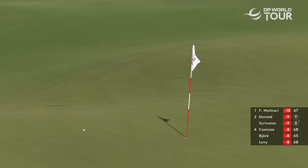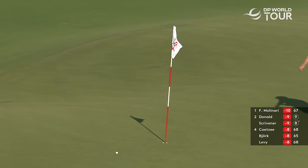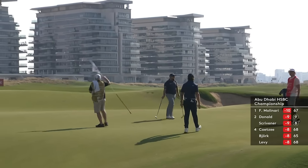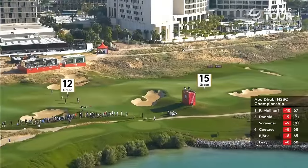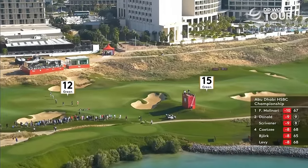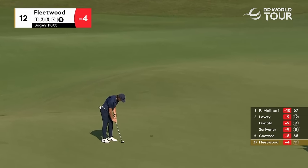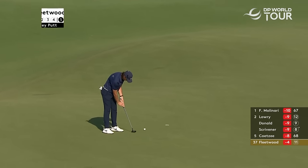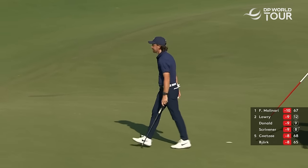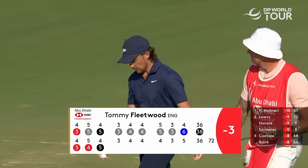And his birdie, Tommy. Just bring it in from the right-hand side. Six feet for his bogey. Double green here, 12 on the left-hand side, 15 over on the right. And Tommy Fleetwood, remember, this is for a bogey five. Well, good putt there. Kind of made a mess of that hole all the way along, but tidied it up pretty well.